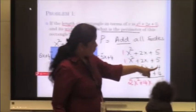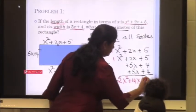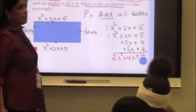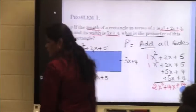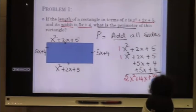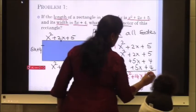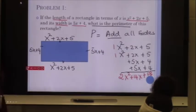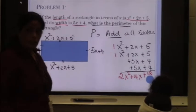5 plus 5, 4 plus 4. So what is the perimeter? 2x squared plus 14, isn't it? Sorry. 5 plus 5 plus 4 plus 4, 18. Any doubt in this?